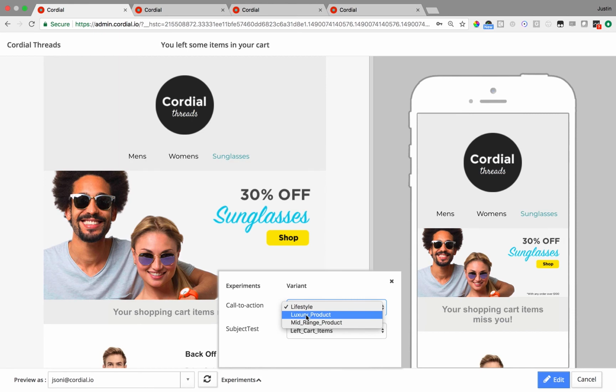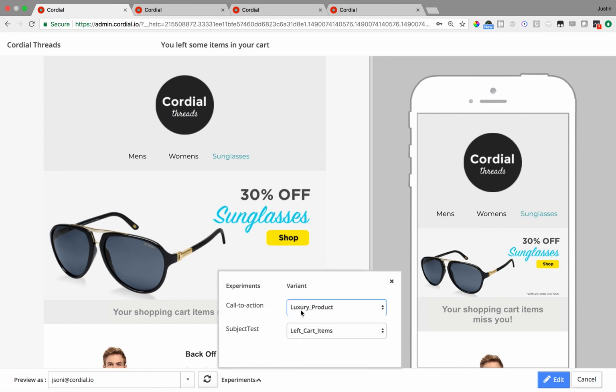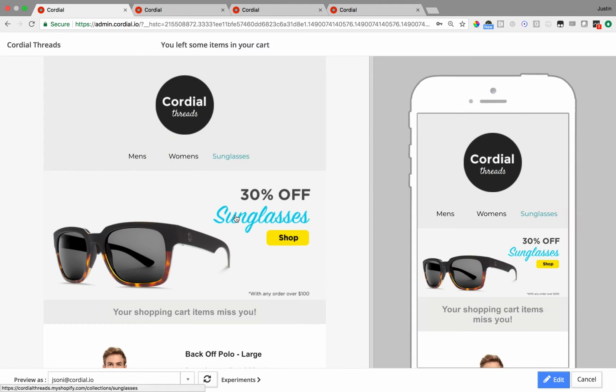So let's look at our call to action as one example. Here I'm testing out a couple different images, one being a lifestyle shot, two is a luxury product shot of this pair of sunglasses, and then I'm also testing out a mid-range product as well. You can see it's the same offer, but I'm just trying to test and see which people are clicking more on, mid-range or luxury or lifestyle shot, what's getting me the most engagement.